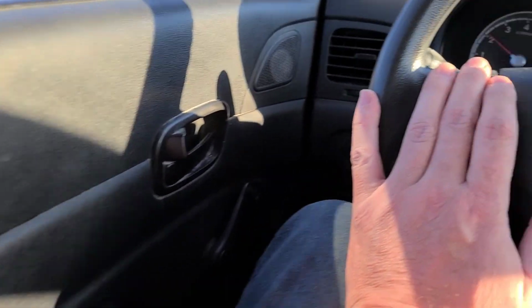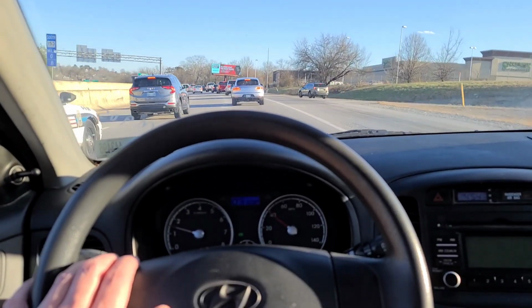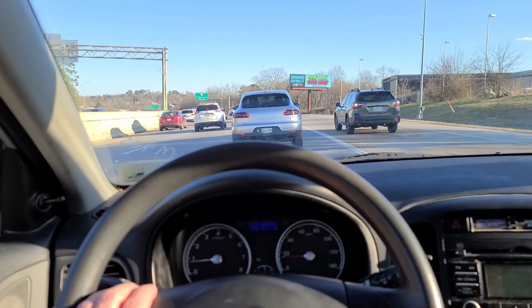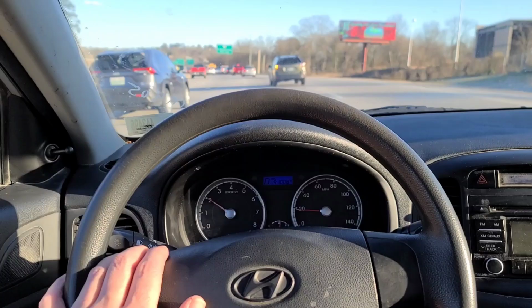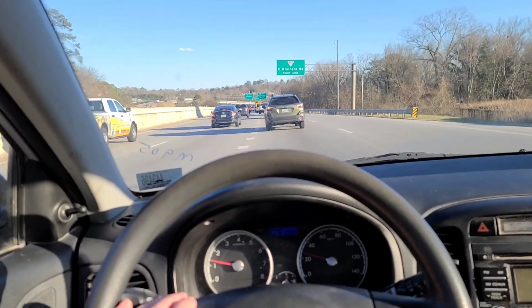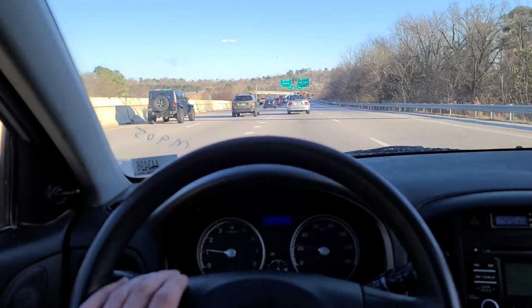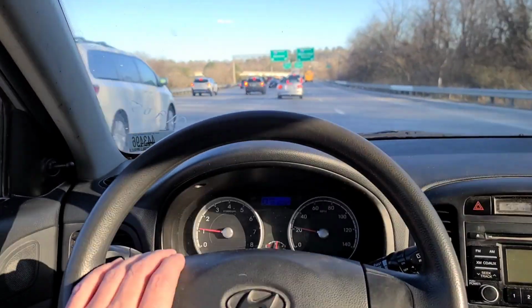Roll 'em up windows, hard plastic doors. 191,000 miles. But she is a 2011, and by golly, she is a one owner. Yes, that's right. One owner. Bought new and traded in at the Hyundai dealership here in Chattanooga. I've just now gotten on the interstate to attempt my commute home, and I'm already running into traffic, which is a little unusual because it's before 5 o'clock. But I'll pick back up here when we can get up to some highway speeds.